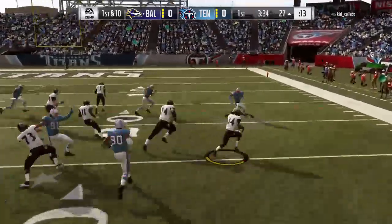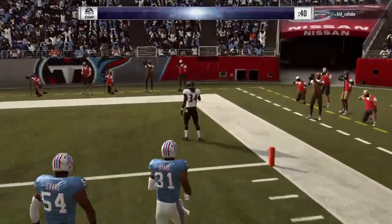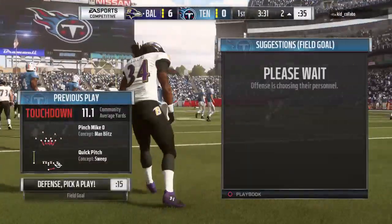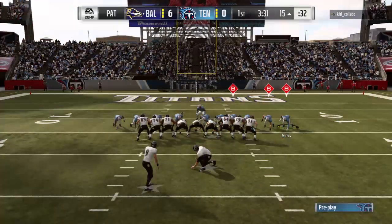Here we go! Here's the first carry for Alex Collins. And he is into the end zone for a Baltimore touchdown. Alex Collins, 27 yards. And the Ravens have taken the early lead.